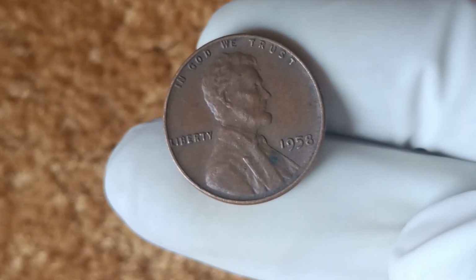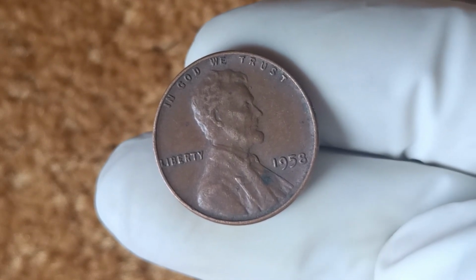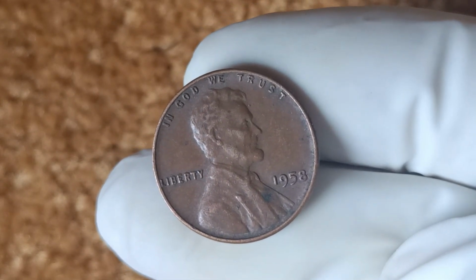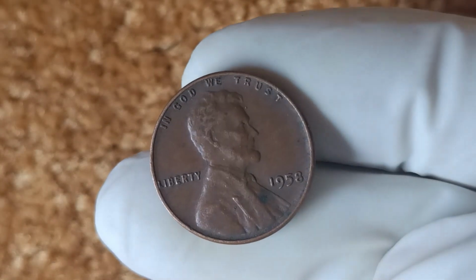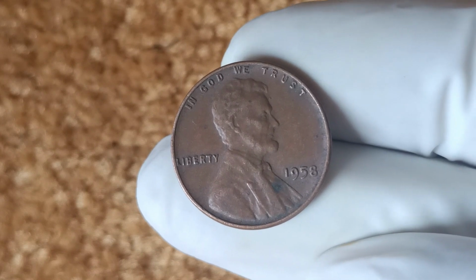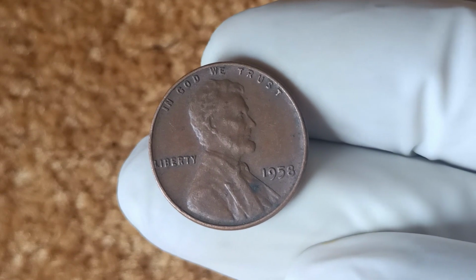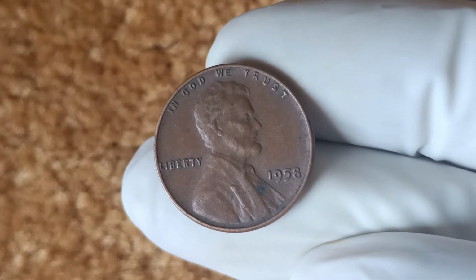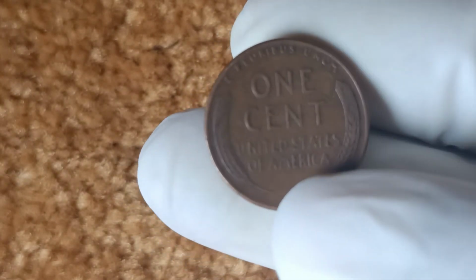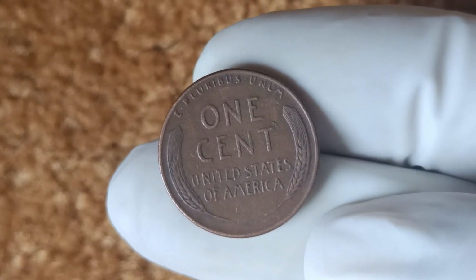In fact, one such 1958 DDO Lincoln penny was sold for over $100,000 at auction, while high-grade regular strikes without errors have fetched up to $7,000, depending on condition and certification by trusted grading services like NGC, Numismatic Guarantee Corporation, or PCGS, Professional Coin Grading Service. Collectors are particularly interested in coins graded MS66 or higher mint state, especially those with original red luster designated as RD, as color also plays a crucial role in determining a coin's value.